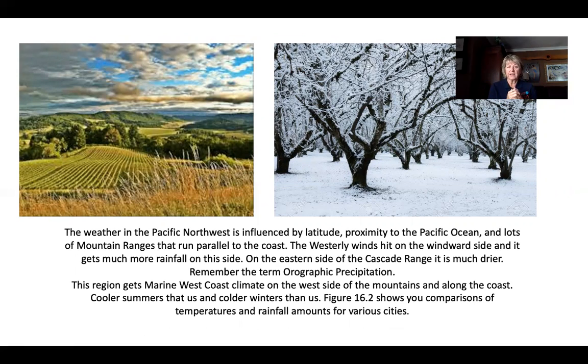And those are all going to contribute to this area. Okay, latitude-wise, they're further north than we are, so we can expect that their summers are going to be a little cooler than us. Their winters might be a little colder than us. Okay, they get more rainfall than we do. And so all those are differences based on latitude and such. And then, of course, proximity to water.